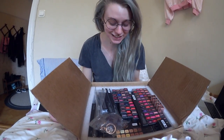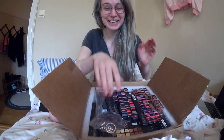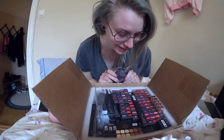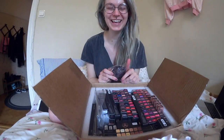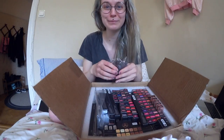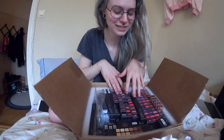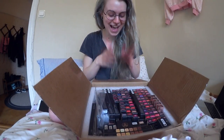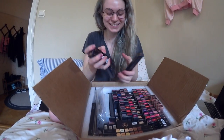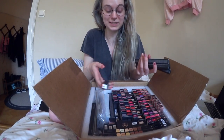Can you see this? I'm actually going to cry. Oh my god. My goodness. Okay. This is just a cute little ball. I'm so excited about this as well. I love lipstick. Okay, I need to breathe. So this is how I behave when I have liquid lipsticks around me.